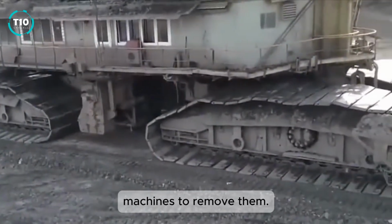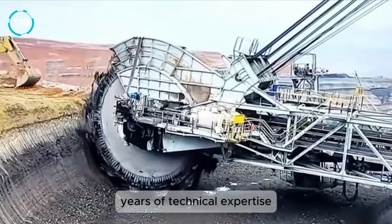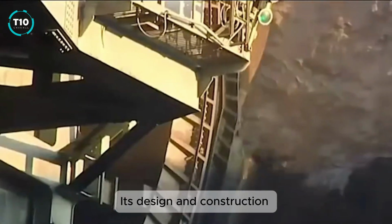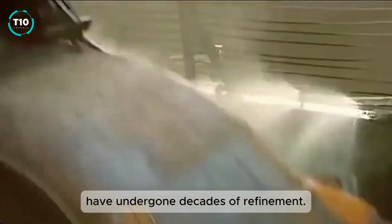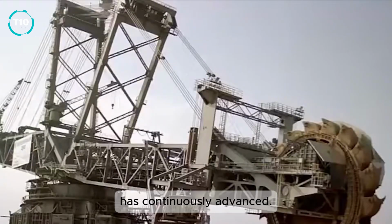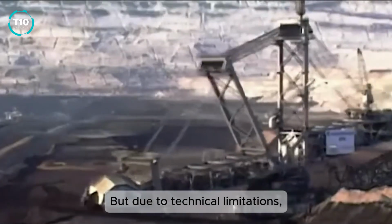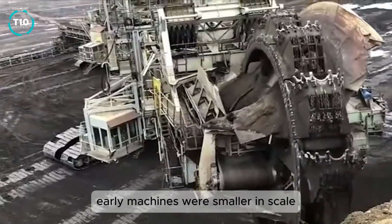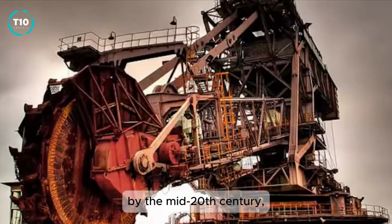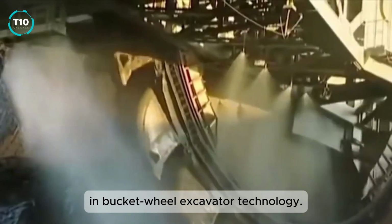The Bagger 293 is the result of years of technical expertise from the German company. Its design and construction have undergone decades of refinement. Since the 1970s, bucket wheel excavator technology has continuously advanced. The concept of the bucket wheel excavator first appeared in the early 20th century, but due to technical limitations, early machines were smaller in scale and had limited efficiency. With advancements in electrical and mechanical engineering, by the mid-20th century, Germany had become the leading country in bucket wheel excavator technology. This is the world's largest excavator.